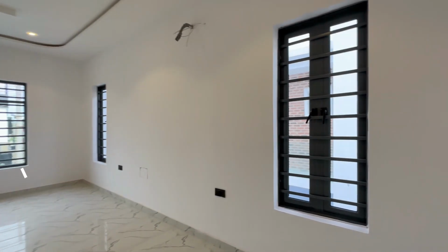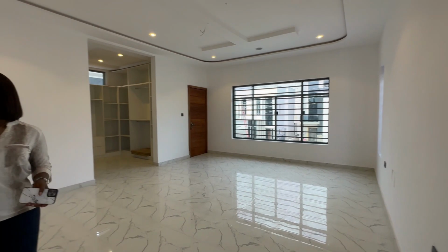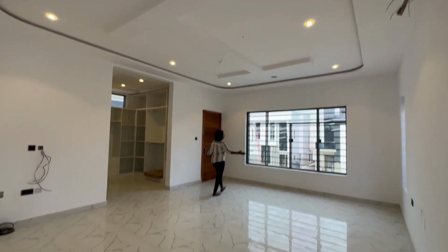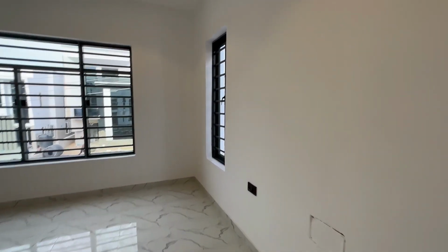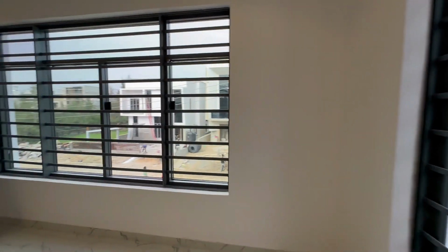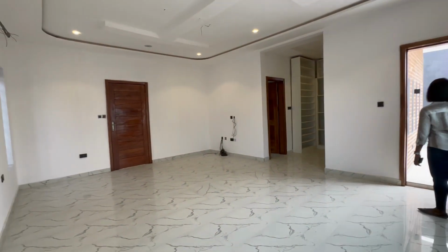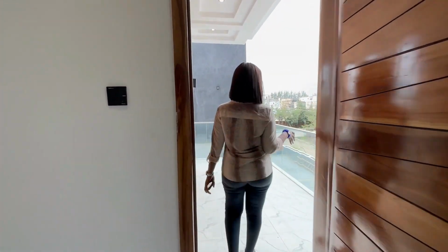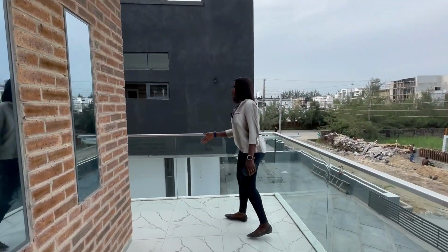Welcome to the master's bedroom. That's the fifth bedroom. The fifth bedroom we're looking at. A very spacious master's bedroom. We have windows all around. Then the master's bedroom has another balcony too, all the way here.